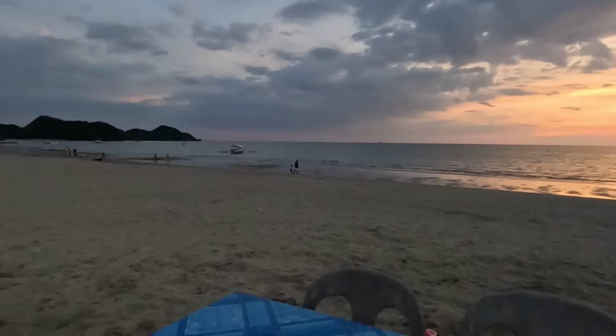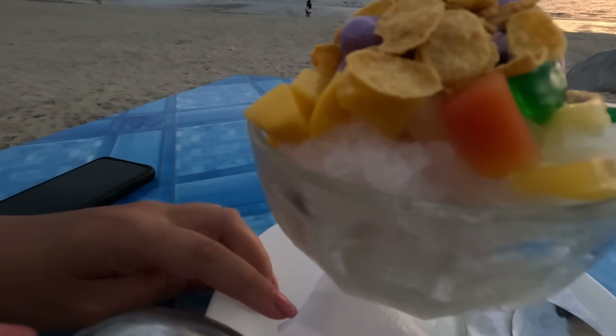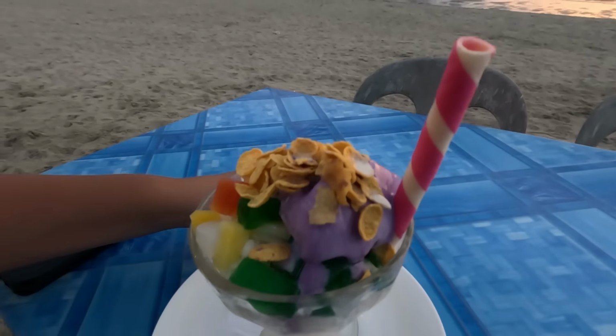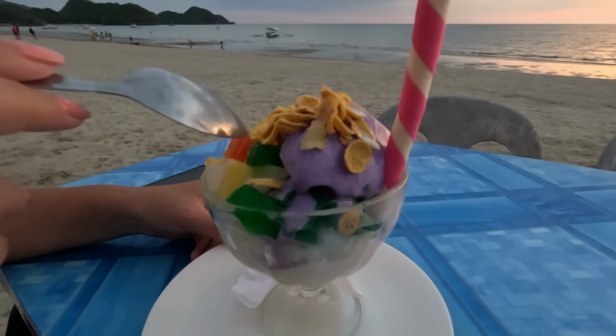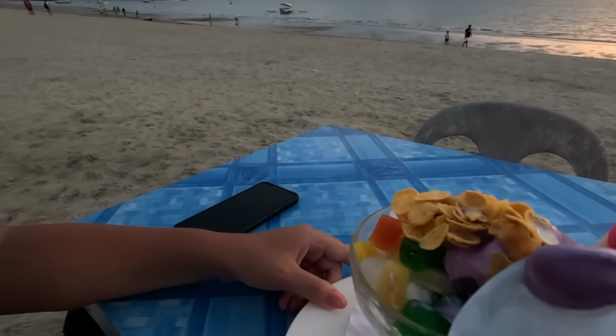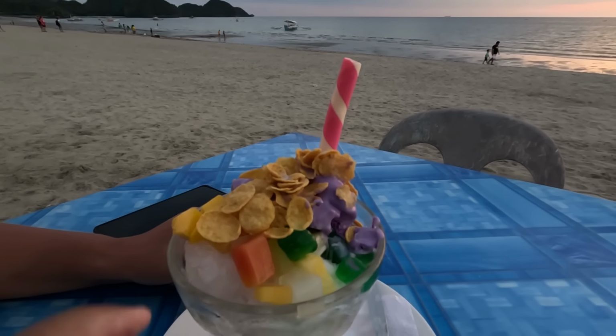A gorgeous, gorgeous view. And now we have a little treat to reward ourselves. Look at this. Look how beautiful that is. So if you didn't watch our other video, we did have halo halo here before. Mix mix, as it's called. It has this little edible straw. It's got the ube ice cream, the jellies, some fruit. What else do they put in here? Then, of course, the frozen ice right there. So it's a really refreshing dessert.